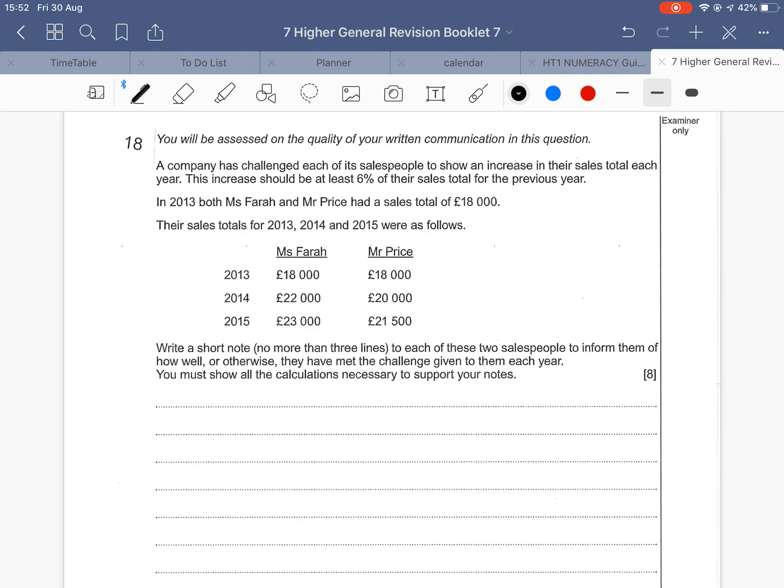Write a short note, no more than 3 lines, to each of these 2 salespersons to inform them of how well or otherwise they have met the challenge given to them each year. You must show all the calculations necessary to support your notes. Okay, so we basically want to work out the percentage change.